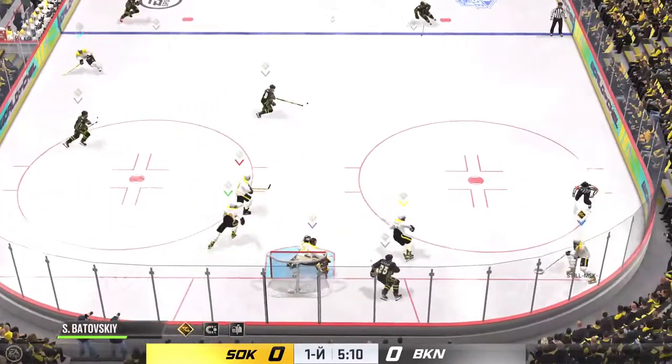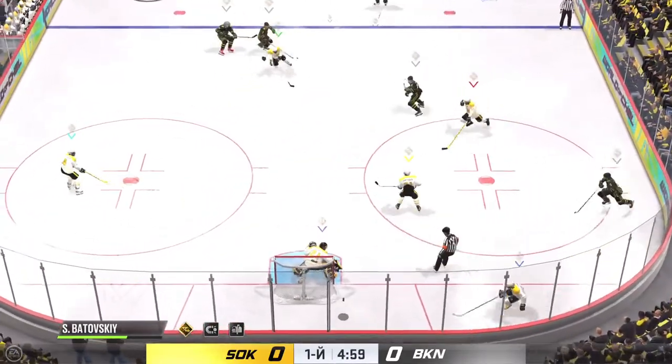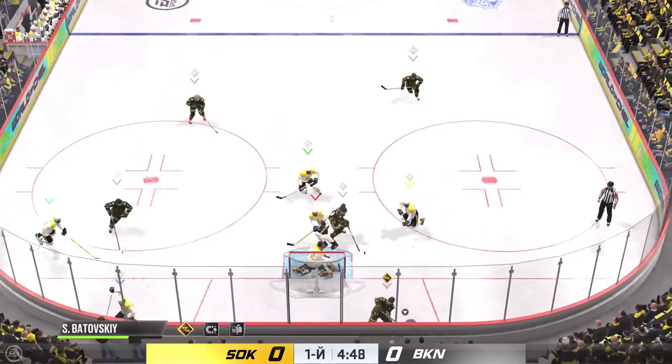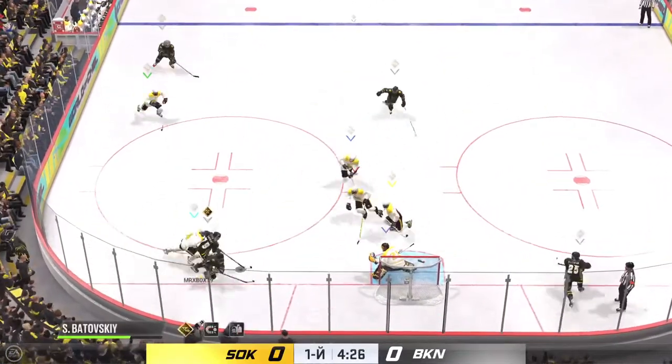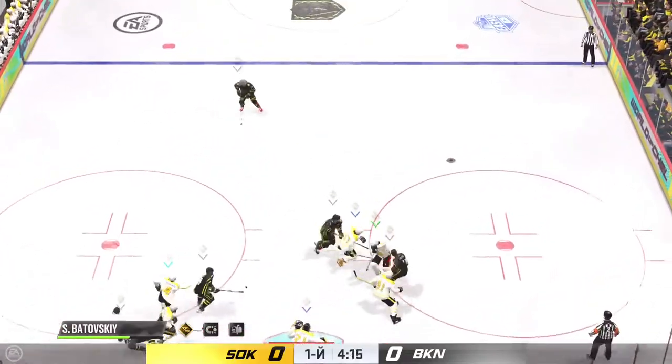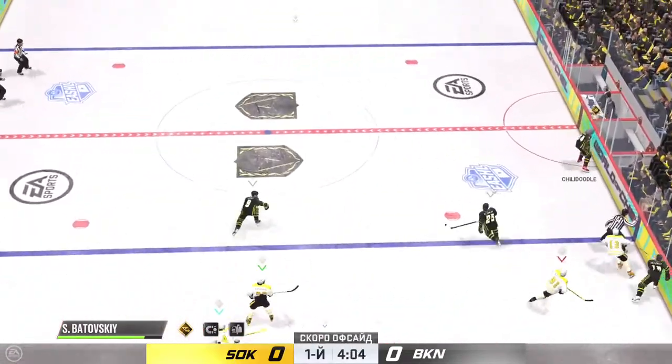Moscow's got possession of the puck. They try to maintain possession inside the defensive zone. Picked off in the offensive end. And they continue to apply pressure here. Exits the zone.